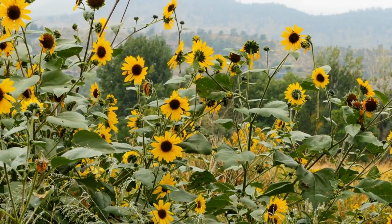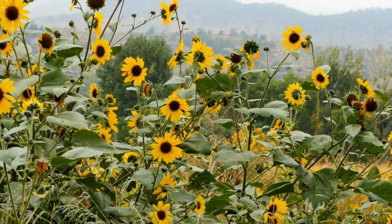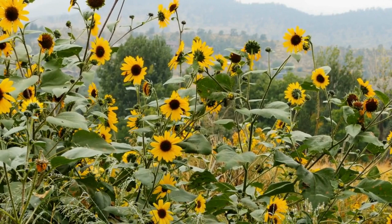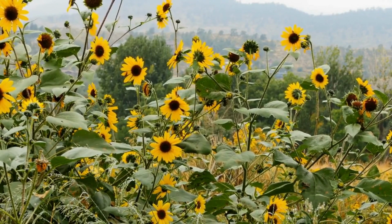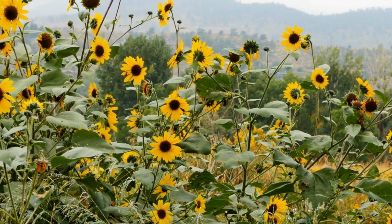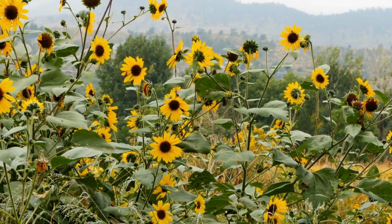A long blooming season. Black-Eyed Susan doesn't just make a brief appearance in your garden. Its blooming season stretches from mid-summer to early fall, ensuring a steady stream of color and life throughout the warm months.